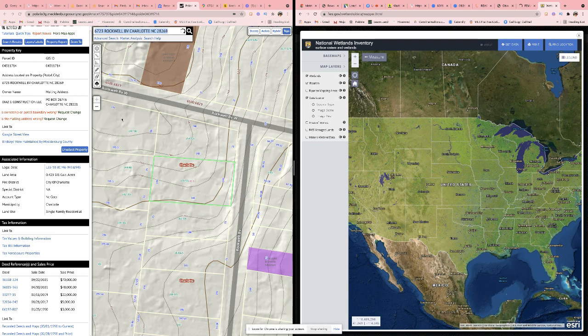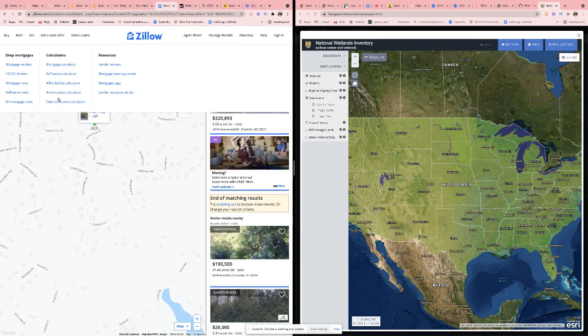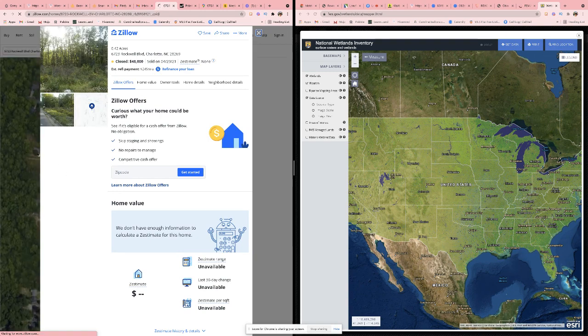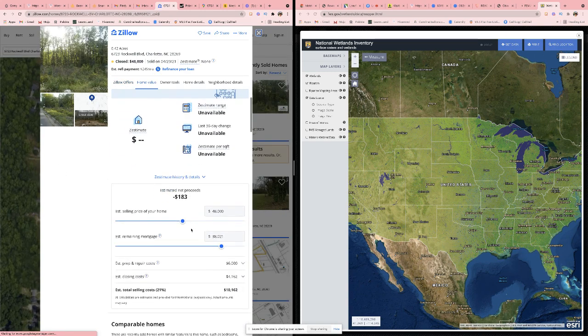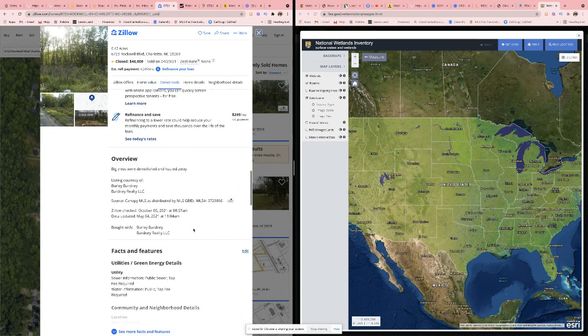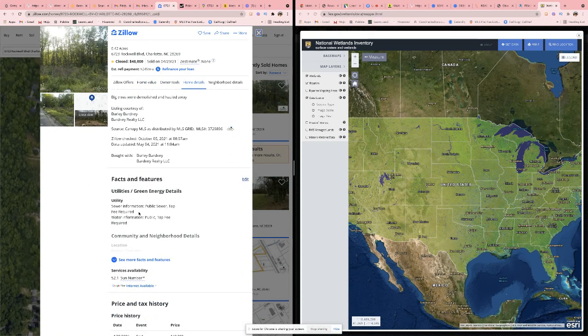The quickest way to check for utilities without calling the city is go to Zillow, put in a property address, and you want to scroll down and look at utilities: public sewer, public water. If in any event it does not have it, don't freak out, ladies and gentlemen. Don't freak out.